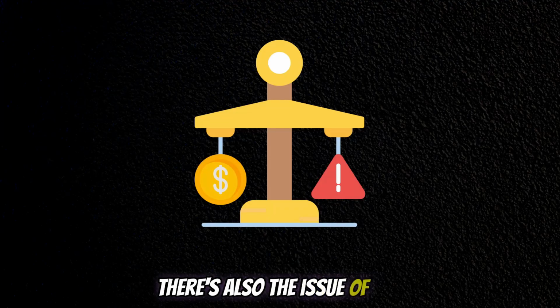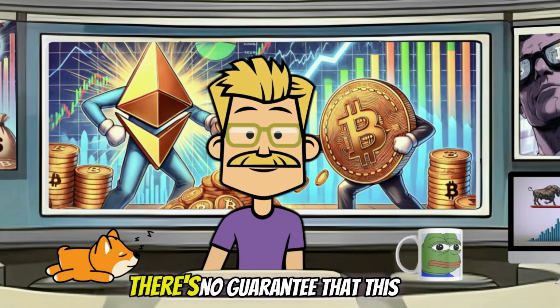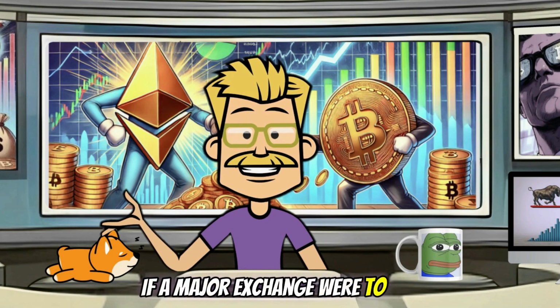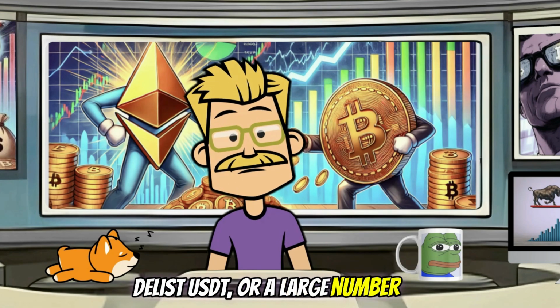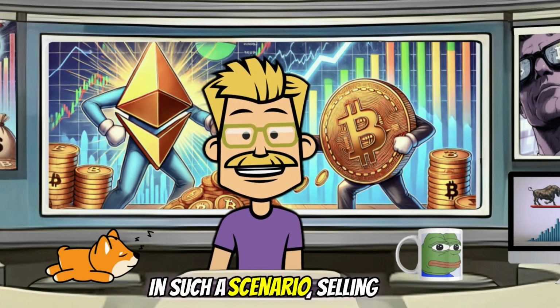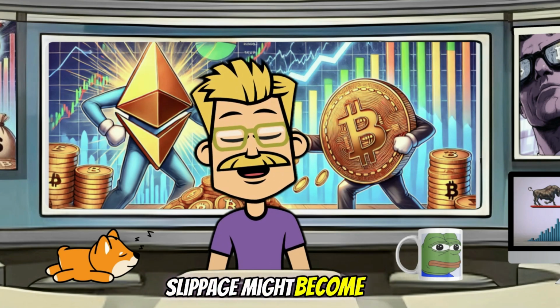There's also the issue of liquidity risk. While Tether is highly liquid on most major exchanges, there's no guarantee that this will always be the case. If a major exchange were to delist USDT or a large number of users lost confidence, liquidity could dry up quickly. In such a scenario, selling large amounts of Tether without significant price slippage might become difficult.